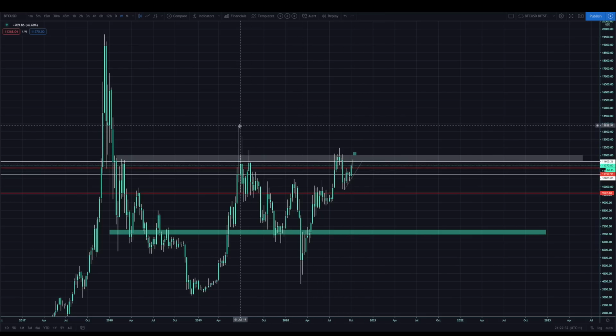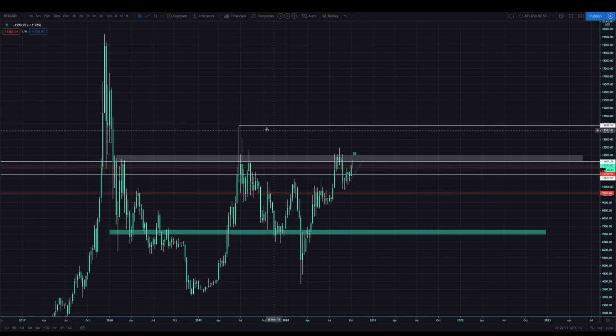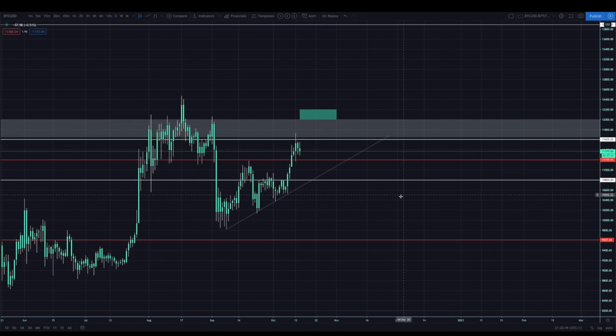Because even if it goes up to here but doesn't break these wicks, it's still within our range. So if I just mark this off, if we do not see candle closures on the weekly at least above this region, we still remain in the next bearish cycle before seeing the upside movement. So it's one of those moments we just sit on our hands and wait.